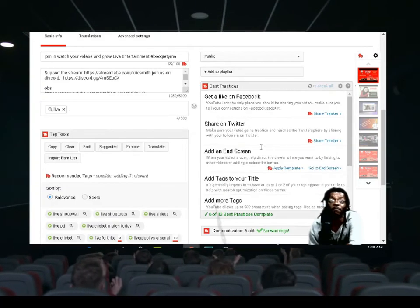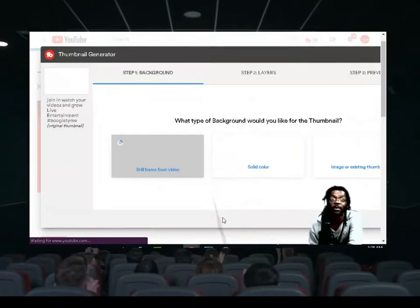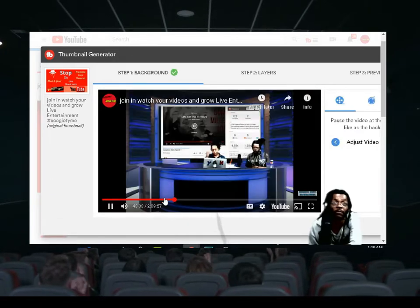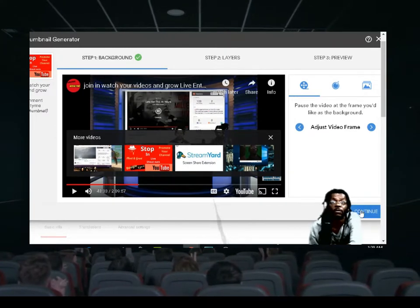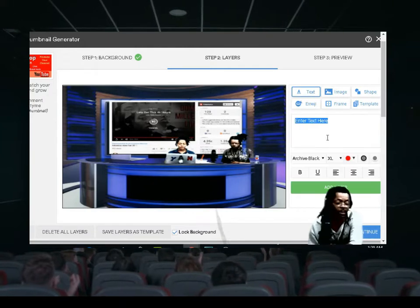Like I said, you can even make your thumbnails right here, too. Easy peasy. Create a thumbnail. You click right there. You can make your thumbnail from a frame out your video. Oh, shoot. See that? Use a frame out your video. You can use text. You're going to click next. You can put text on your video right here.